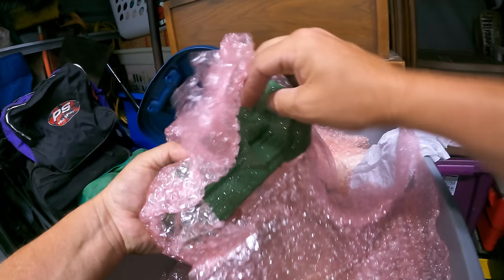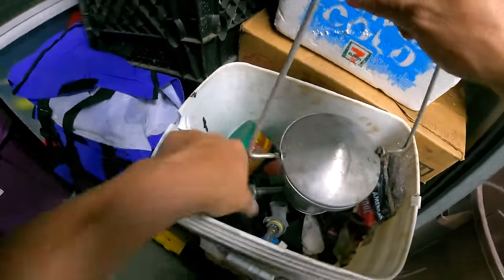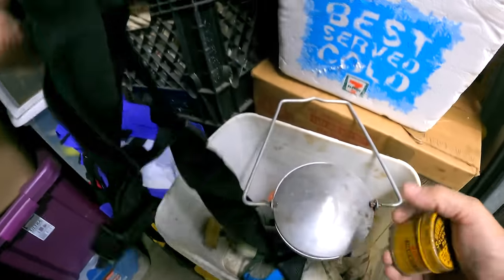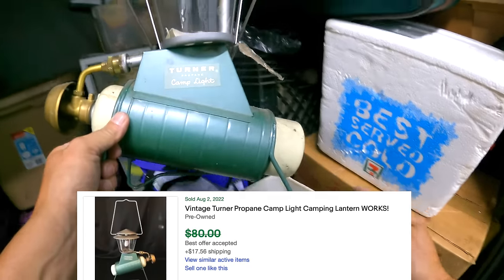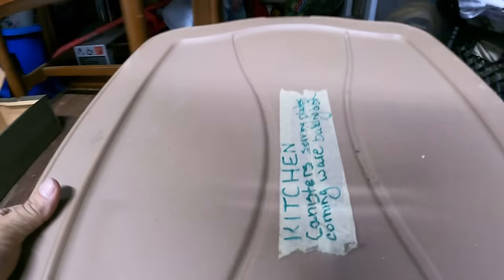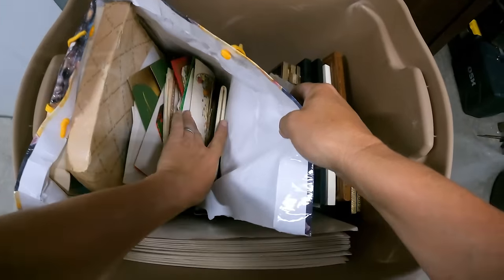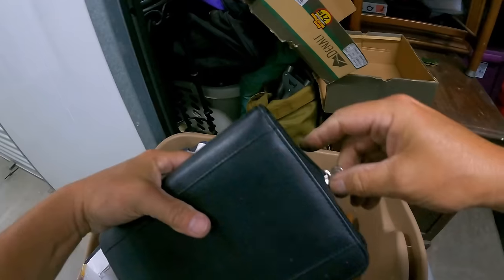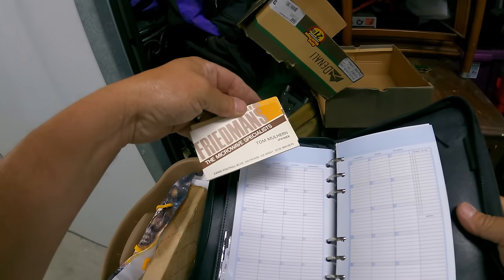This is heavy right here. I was hoping for jade or something. Ow. Kitchen canisters. Eh, that doesn't look like kitchen. That does not look like kitchen. Okay, let's see what's in here. Address book, that's my guess. Address book, yep.